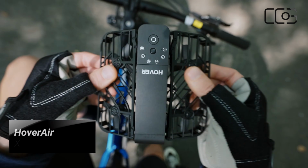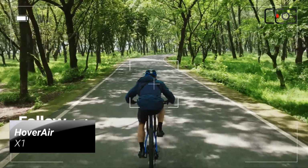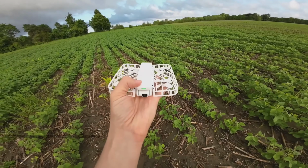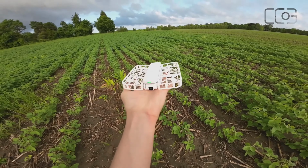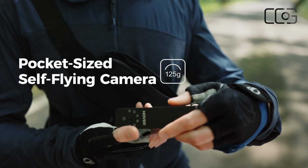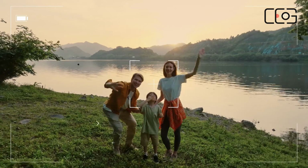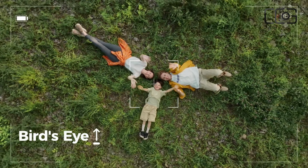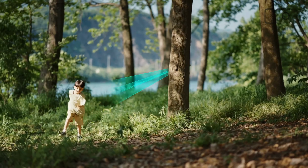Coming up, we have the HoverAir X1, a drone that can follow you and take video without any help. It's not the cheapest option for its specs, but it sure caught our attention with its unique drone style. Weighing just 125 grams and made for ages 12 and up, this drone adds a fun touch to family adventures. The AI smoothly tracked and followed us, and getting it ready was really easy.